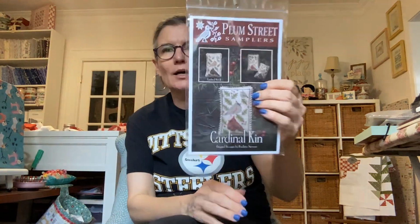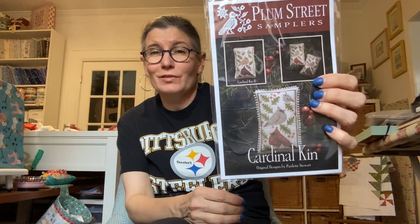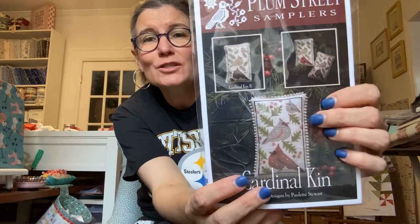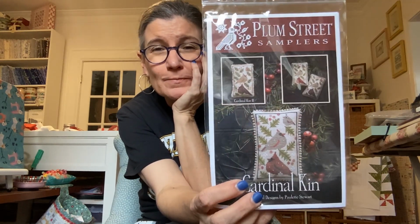Okay, and then these are not Christmas, but these are snowman-y ones. So this one, Cardinal Kin, I got, and I had planned to work on it in January because we have a lot of cardinals. I mean, it's Christmassy, but it's also wintry to me, so I would keep it up. So I'm going to start it whenever I feel like it, and hopefully I'd love to have it done by the end of January.